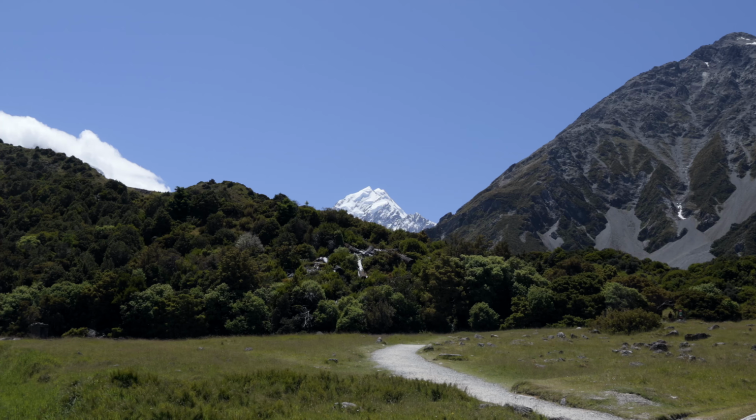It's not steep at all. It's basically a walk for 5 kilometers where you go up near Mount Cook and you can see all the surrounding peaks as well.